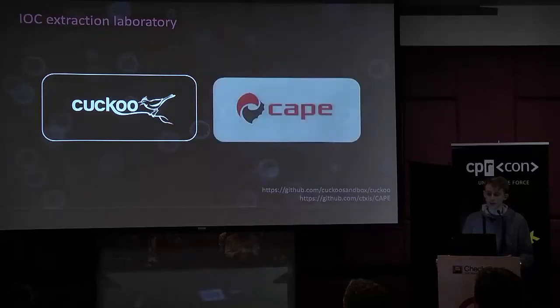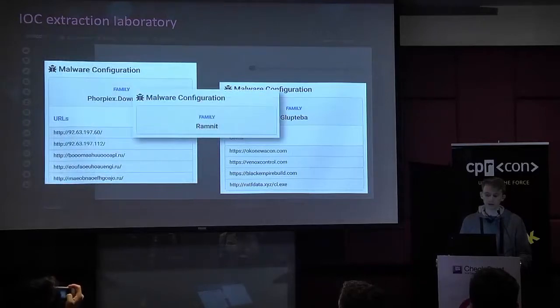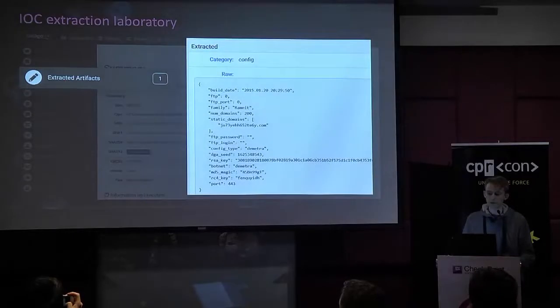There is also a product, Cape Sandbox, based on Cuckoo. In Cape, all this stuff is already implemented for some malware families, for example, TrickBot and Emotet. Also, they are very well known. We created our lab on the basis of Cuckoo Sandbox. With our enhancement on the report summary page, you can see the name of the detected malware family and the important parts of its configuration, such as URLs of command and control servers. By clicking extracted artifacts, you can view the entire extracted configuration.